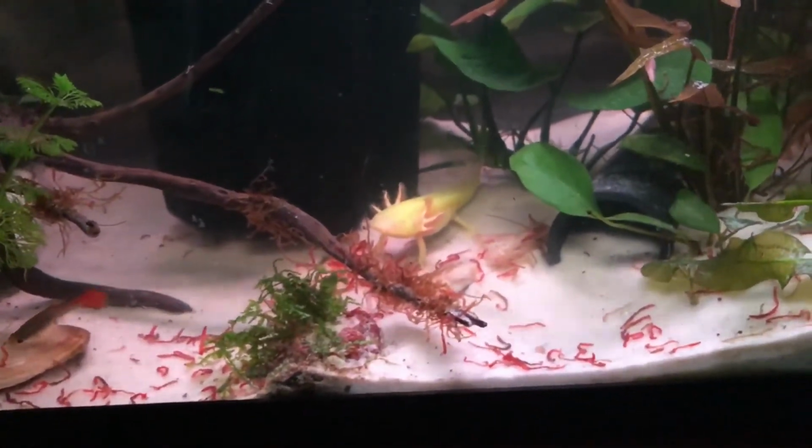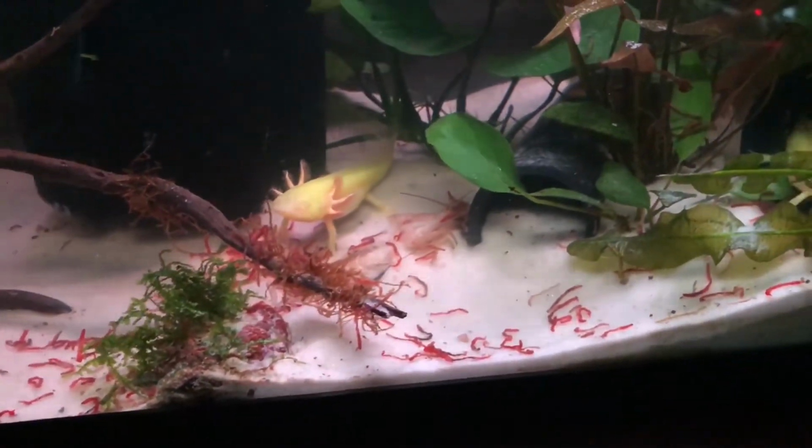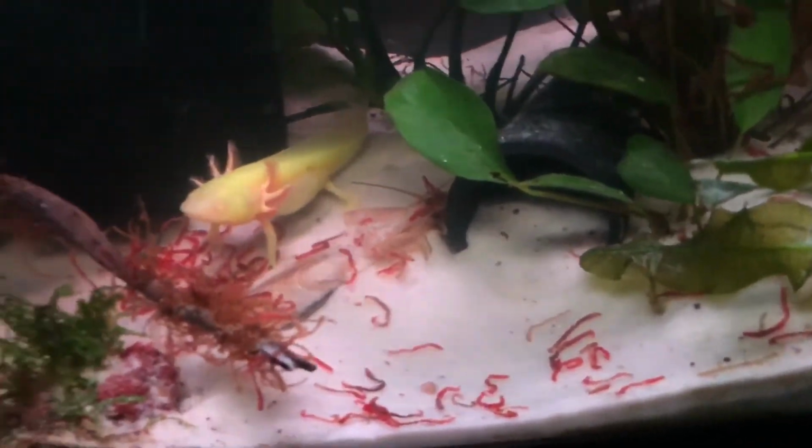Alright guys, so this is all my tanks. I'll walk you over to see if Squirt's out, my sulcata tortoise that I got my girlfriend for Christmas.